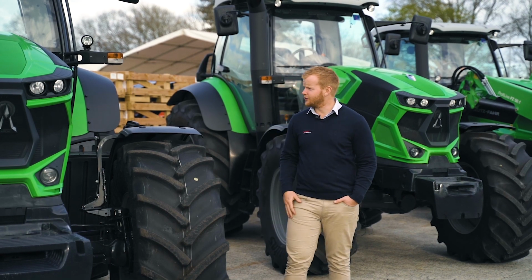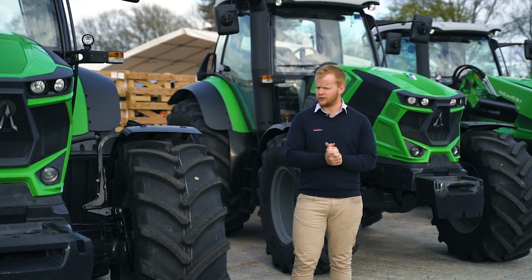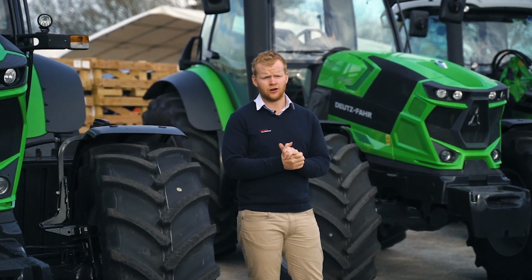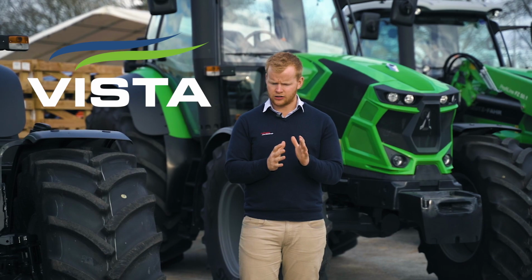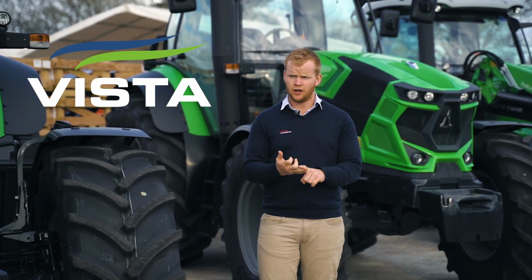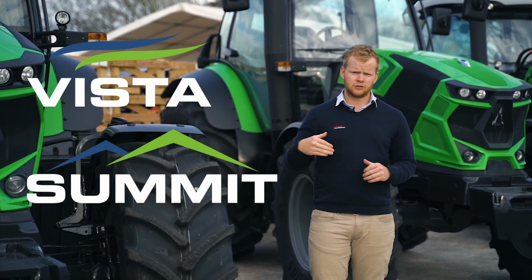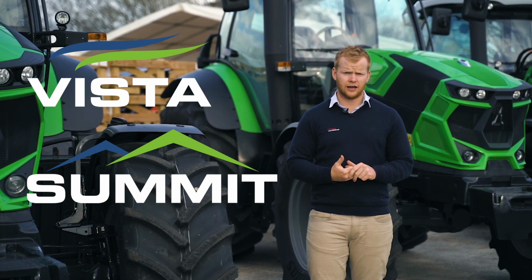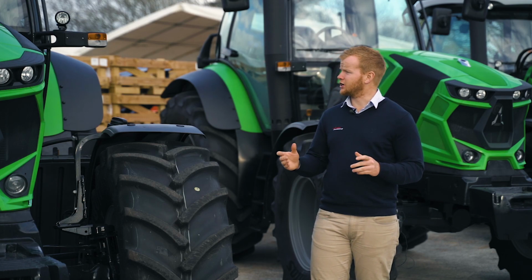So over side of me here, we've got our 6155G model, so up to 160 horsepower on these ones. Now we offer our 135 and 155 tractors in either a Vista or a Summit spec. So what that basically means is our Vista is our mid-level spec, so it's still got a lot of great features on them. Cab suspension, 6-speed power shift, big hydraulic pumps. Stepping up to that Summit spec, you just get a little bit more in terms of comfort and performance in regard to hydraulic flow and capability, and a couple other minor spec options on them.